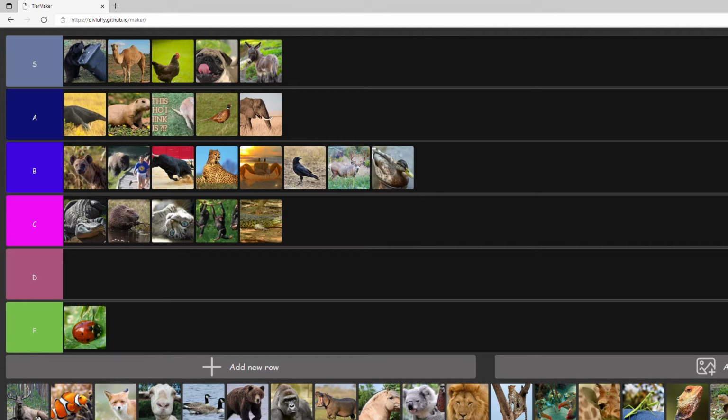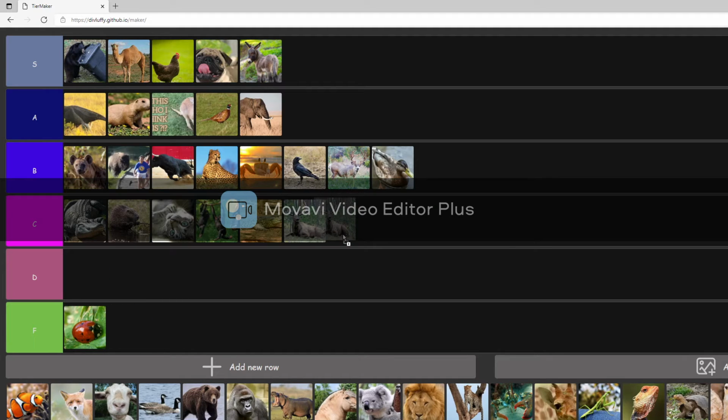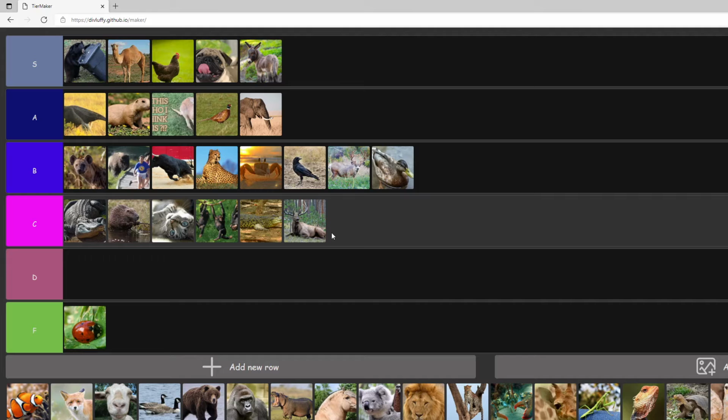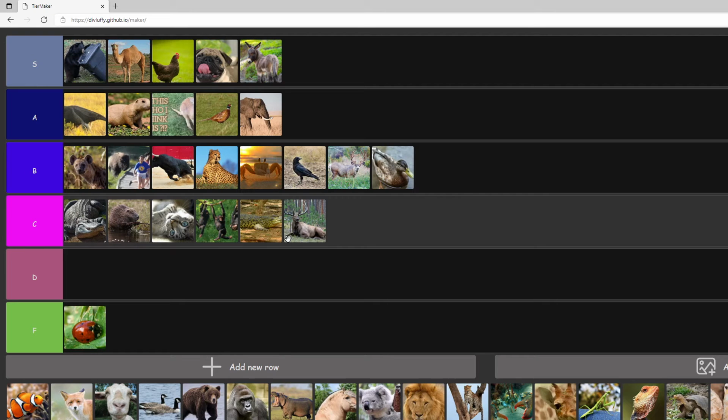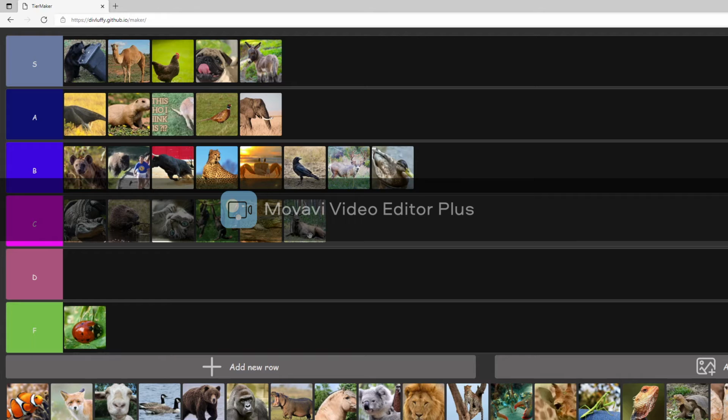So anyway, next on our list, we're gonna have to go with elk. Elk is a C tier. They're cool to hunt, but I've never got to hunt them because I don't live in an area where elk is accessible. But one day I would like to hunt elk, like in the mountains or something. C tier, because I've never actually hunted them, but they're pretty much like deer, so I imagine it's kind of similar.